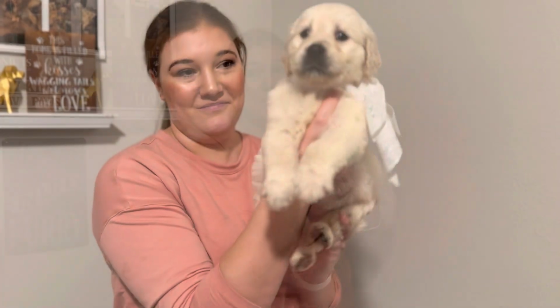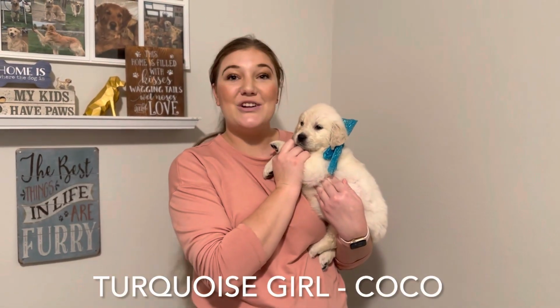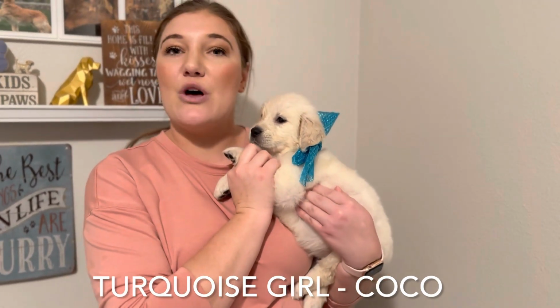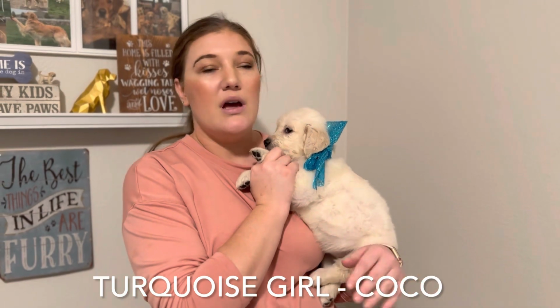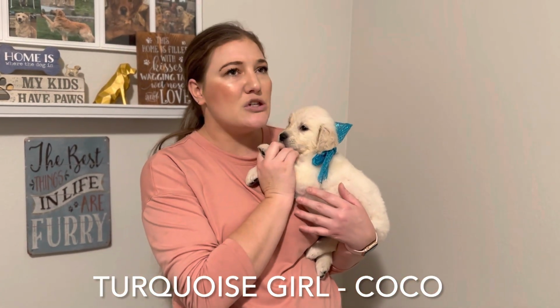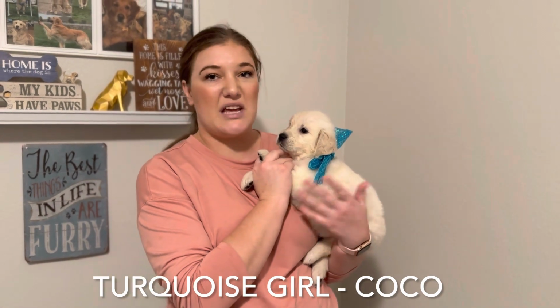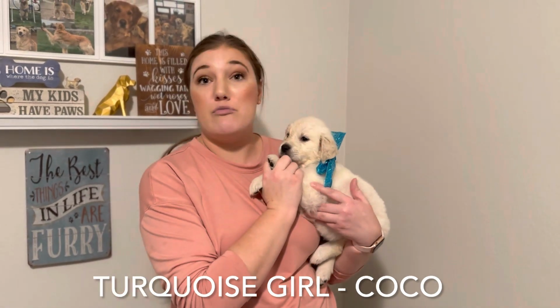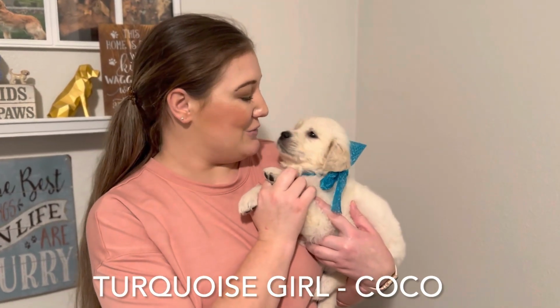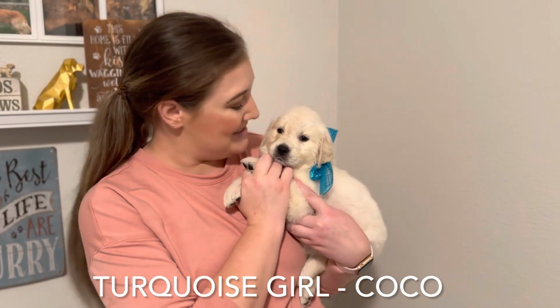This is our cute little turquoise girl. She is a doll. She's so sweet. She's so loving. She's very middle of the road. Our females in this litter, for the most part, have just been very chill. They're not the first to do new things. They're not the last. They just kind of go with the flow. She is food motivated. She loves food. She's one of the first to the food dish usually. That's the only time she's one of the first.